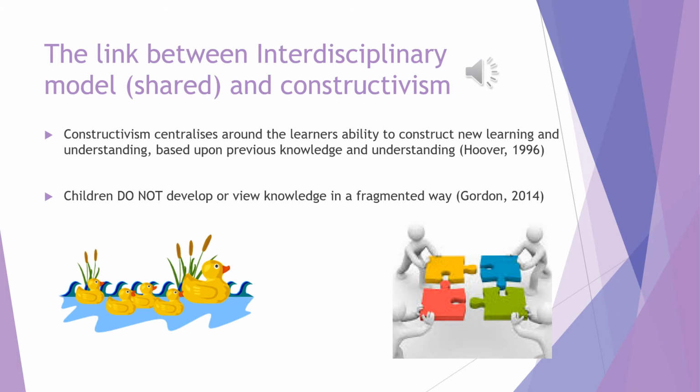Likewise, the constructivist theory of learning emphasises that new learning is dependent upon what students already know and understand, and that it is best constructed when learners play an active role in redefining their own ideas.